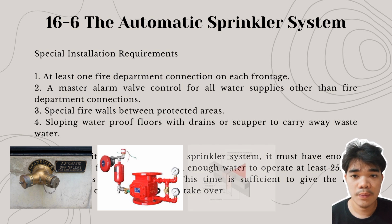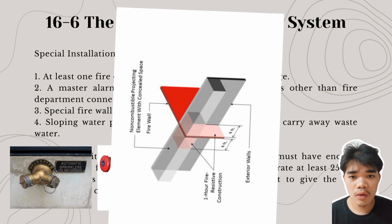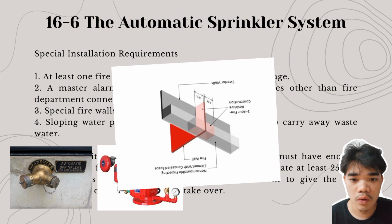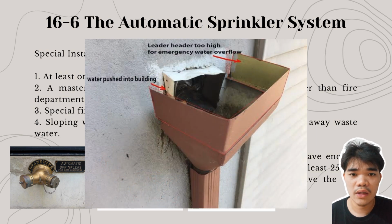So third is special firewalls between protected areas. Ang firewall po is nakalagay kagaya niyan sa picture. Yung red, yan po yung tinatawag na firewall. Number 4 is sloping waterproof floors with drains or scupper to carry away wastewater. So, kinakailangan may drains or scupper para malabas or daanan palabas ng tubig na mula sa sprinkler. Ganito po yung example ng scupper.